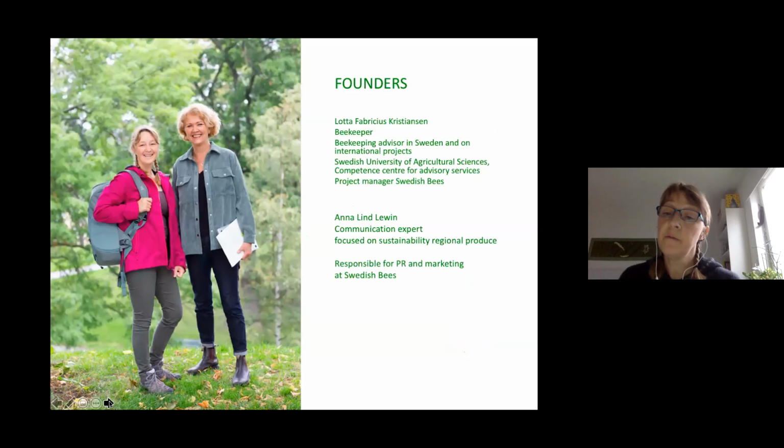The founders of the network, apart from myself, include Anna Lindlevin, who is a communication expert, and we work together to try to get things moving during the year. We have funding for doing this through the National Apiculture Program in Sweden, and also funding from the Environmental Protection Agency in certain parts of it for communication.